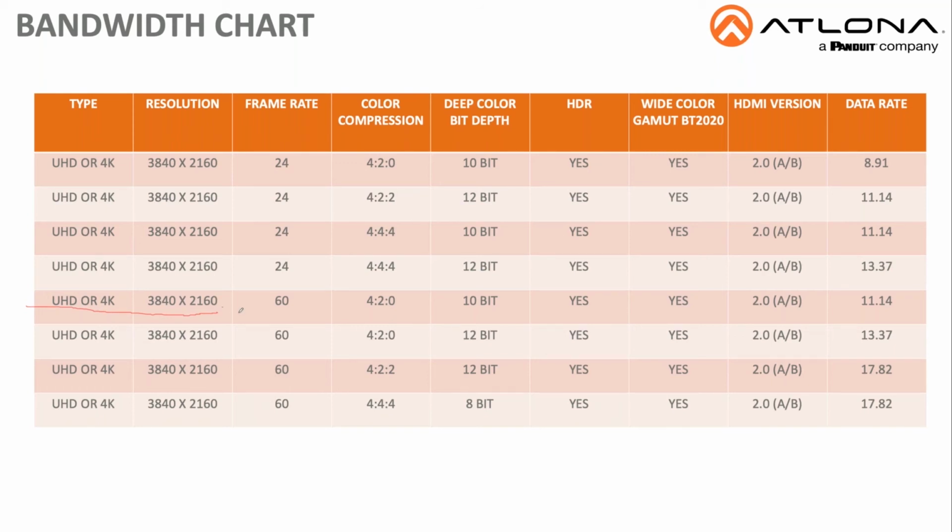And you can see right here, all the way down to the end, we add HDR into it, a wide color gamut, and this will require just over 11 gigabits of bandwidth. So immediately, as soon as we begin to add HDR into that, we can see on that signal type, we need to have that elevated level of bandwidth or a system that can handle it. And that's when we move to that HDR or that OPUS chassis to be able to transmit that signal.